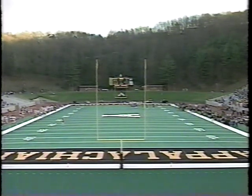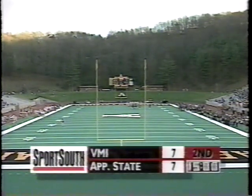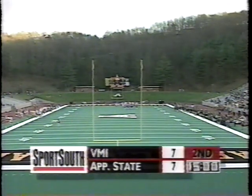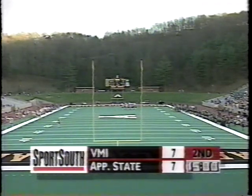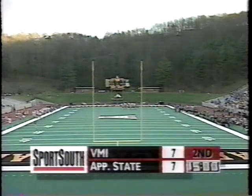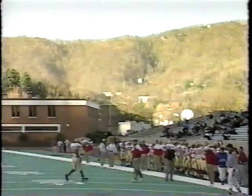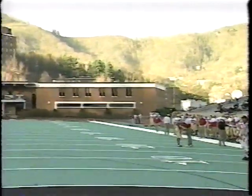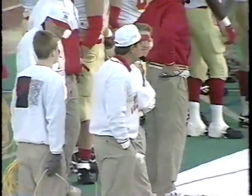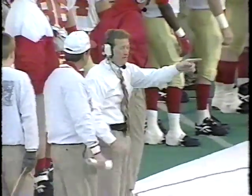Well, there's a nice panoramic view of Kidd Brewer Stadium in Boone, North Carolina. Southern Conference football today. We're set to start the second quarter. VMI took the opening kickoff and marched 14 plays, 80 yards, an Al Lester one-yard touchdown run. Damon Scott countered that with a one-yard touchdown run of his own. VMI was moving the football very, very well. Then Gordon Federson came up with an interception of a Lester pass, and now Appalachian is trying to cash that turnover in for a touchdown. They have moved to the VMI 12-yard line following that interception. It's second down and 6.